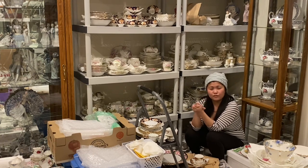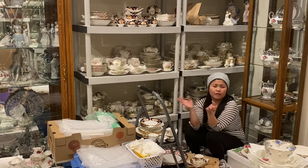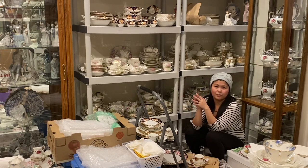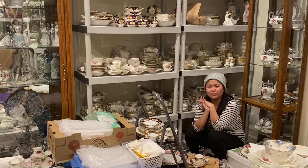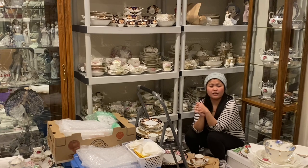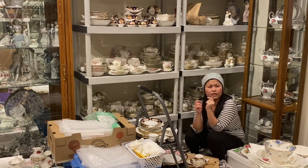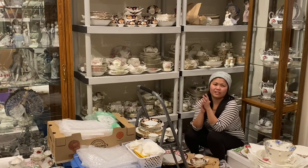So in 2015, we moved to our own house. It was a townhouse. So I was able to decorate my stuff beautifully in our living room. At that time, those were the only Royal Albert pieces I have: Old Country Roses and that Silver Birch. I'll be showing you a picture of that china cabinet that I had. And that's how it started.